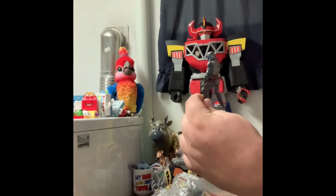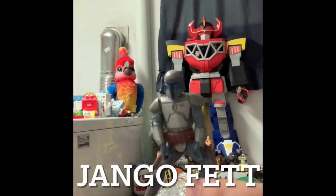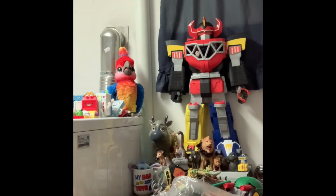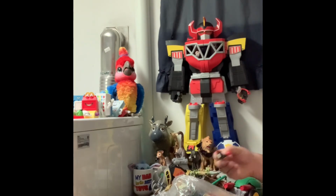Star Wars. Who is this though? Is he with the Baby Yoda? So he is a Mandalorian. He does not look like Boba Fett. But he also doesn't look like the Mandalorian. He looks like a Mandalorian. He's LFL 2001. So I'm gonna go with Jango Fett, maybe. Wasn't he in the movie though? He would have been in episode 1. Of the Baby Yoda one? No. That was episode 1 of the movies.